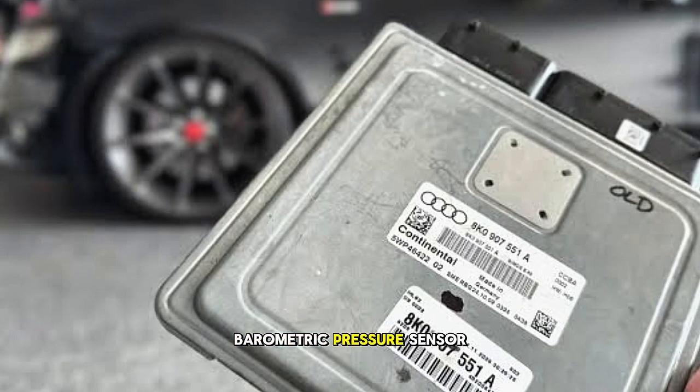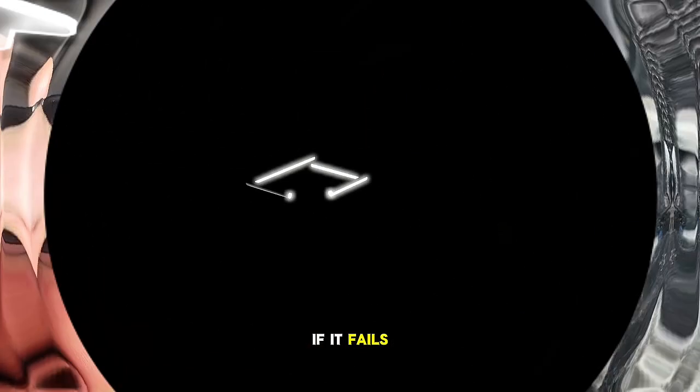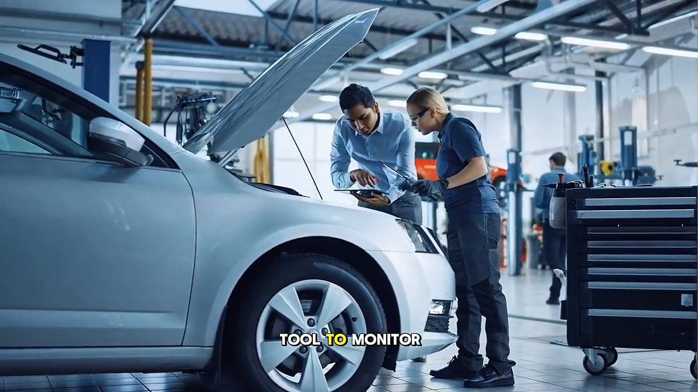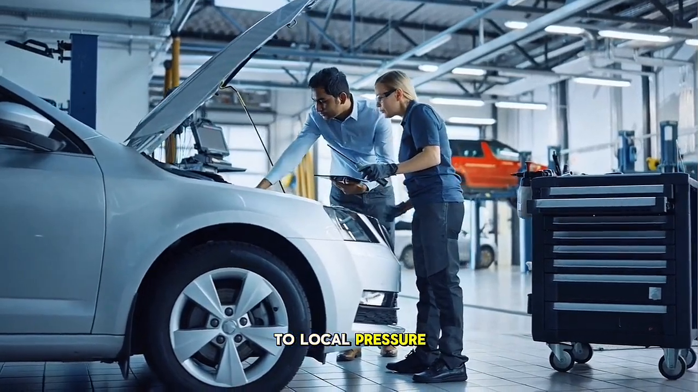2. Bad barometric pressure sensor. Some vehicles use a separate baro sensor. If it fails, it can send false data to the ECM. Test or replace the baro sensor. Use a scan tool to monitor sensor data. Replace if readings are off compared to local pressure.